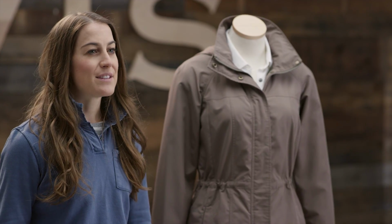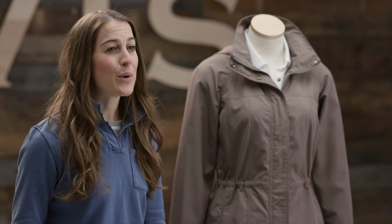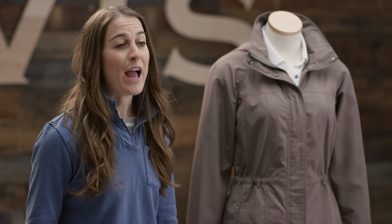Hi, I'm Megan, Senior Merchant here at Orvis, and this is the Pack and Go Travel Jacket. We brought back this longtime customer favorite because it's loaded with features to keep you covered for any weather you'll encounter on the road less traveled.